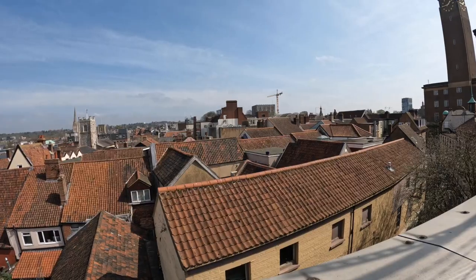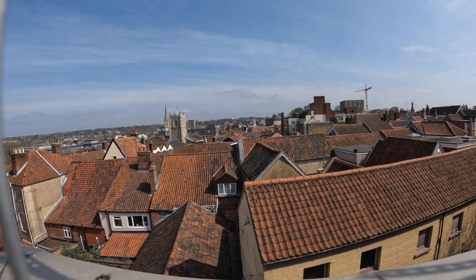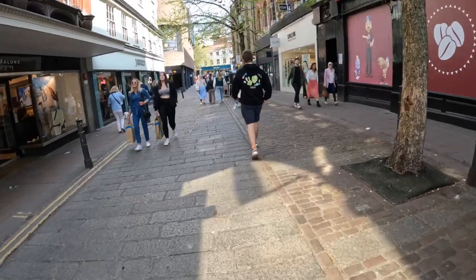So today we are in Norwich City, just walking around, getting a few street shots of the area to see what we find. Right now I'm on top of a car park, just checking out the views from above. And I'm gonna head down and get some street shots. Around there's a few cobble streets and old city vibes going on here, a bit of the character of the area.